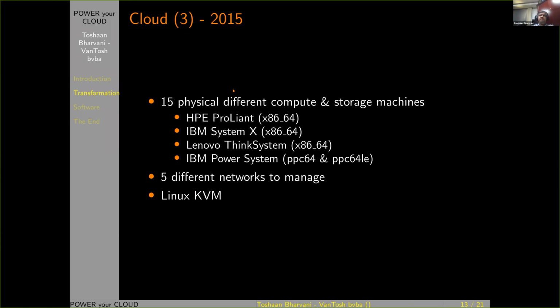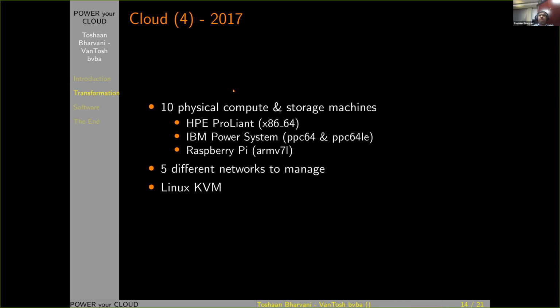Then 2 years later, we were able to consolidate more of these machines. We standardized on one brand for the x86 machines, on the Power, and we had more Power machines now, and we introduced the Raspberry Pi as control nodes and as compute nodes also, so that we would actually have 3 different architectures.